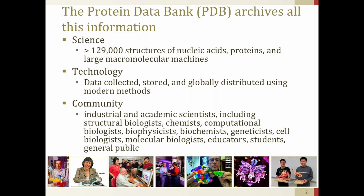The communities that use the PDB consist of industrial and academic scientists, which include structural biologists, chemists, computational biologists, biophysicists, biochemists, geneticists, and so on. And in addition, we have educators, students, and the general public. So it's a very large user base, which we'll talk about a little bit later.